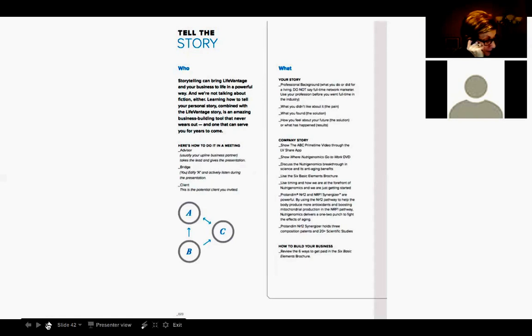The advisor, usually your upline business partner, takes the lead and gives the presentation. The bridge, which is you, edifies the advisor and actively listens during the presentation. And then the client, this is the potential client you invited. It's a lot of fun to do, edifying people when you're the bridge. You edify up to the person who is doing the presentation for you, and you edify your client to your advisor. And that's one of my favorite things to do. It's fun to come up with things to say about people that will bring a smile to their faces.